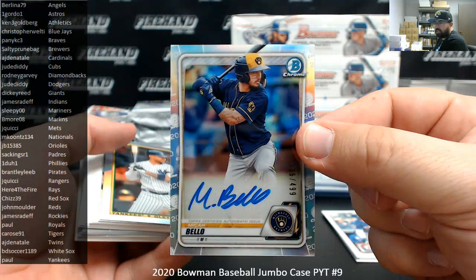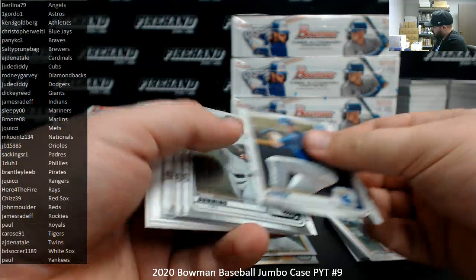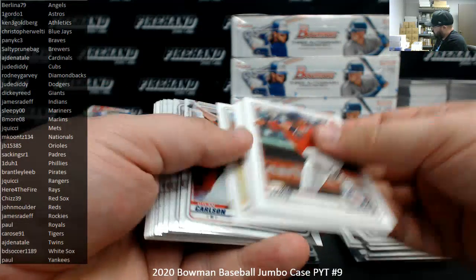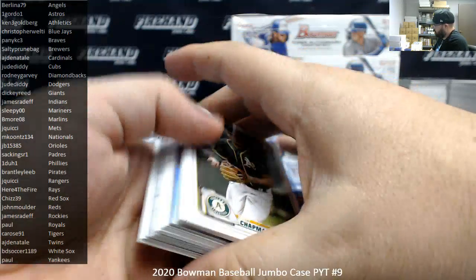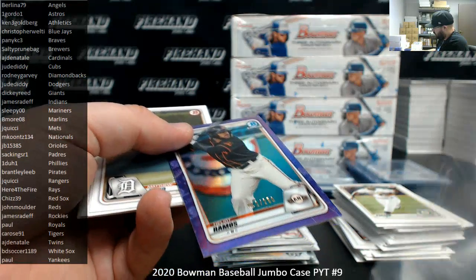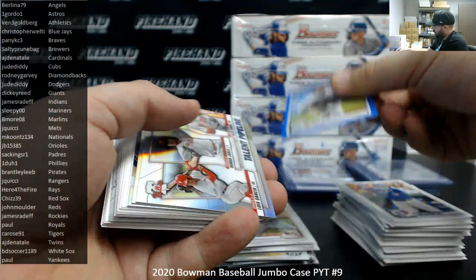Refractor auto to 499, Michael Belio. Brewers going to Salty Prune Bag. Julio Rodriguez, purple refractor, 250 for the Giants, going to Dickie Reed. Blue paper to 150, Anthony K.